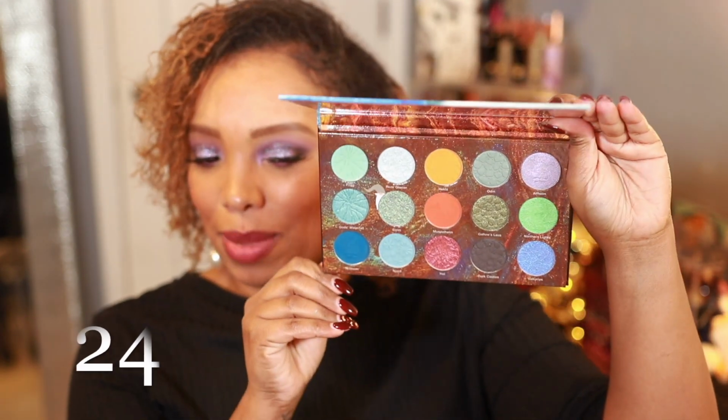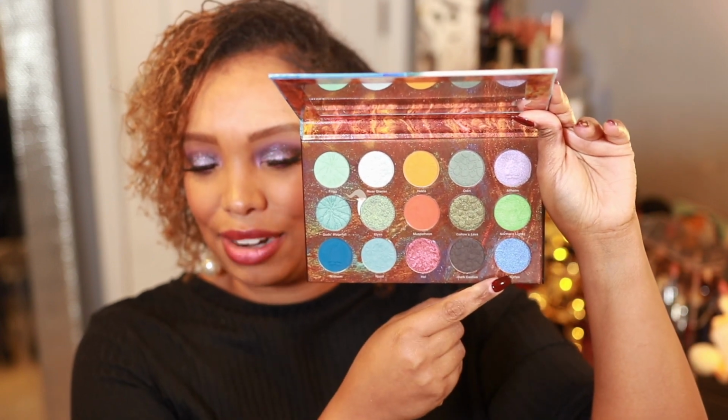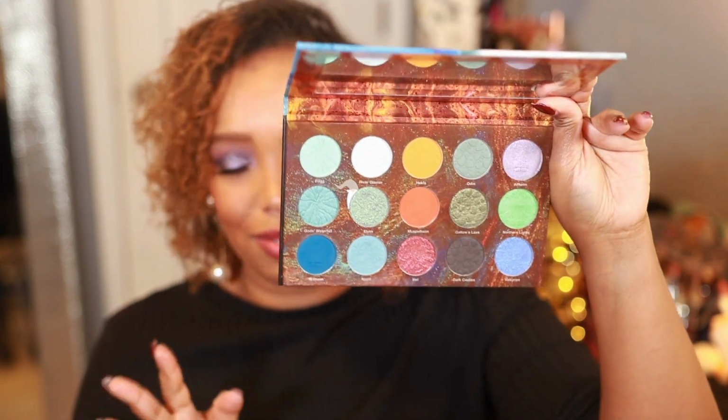Next up, I have the two palettes that I purchased from Nomad Cosmetics this year. I would definitely keep both of them. So let's start with the Fire and Ice. This is the Iceland palette. This is so unique in my collection. These tones of blues, we got some earthy shades, we have some duochrome shades here in this row, the warm tones. I love this palette. The packaging is great, the formula is great, everything about it is just wonderful. I would definitely purchase this again.